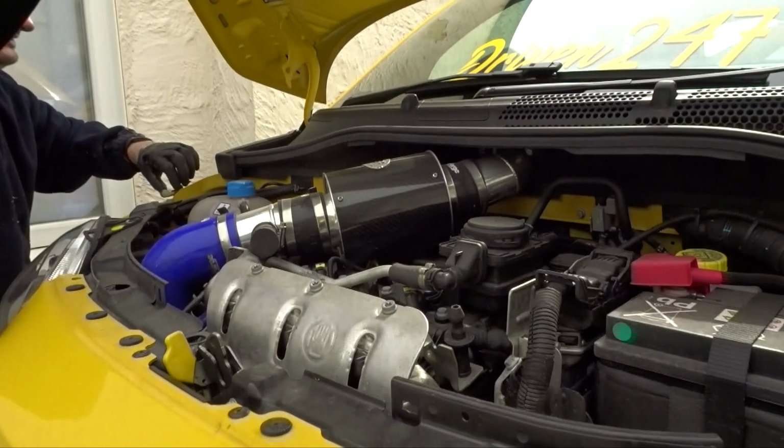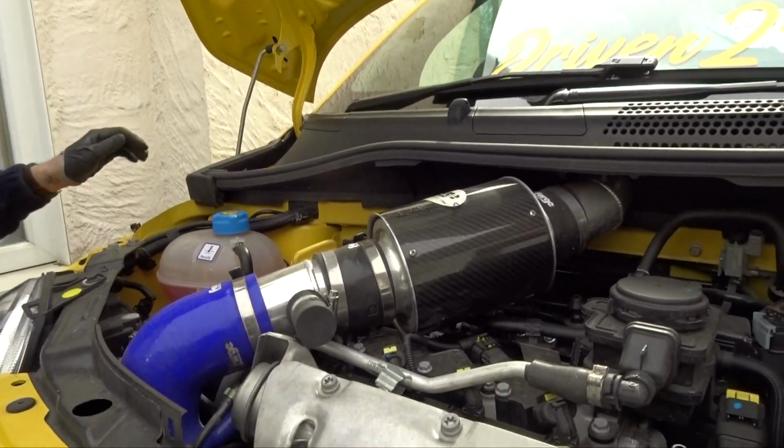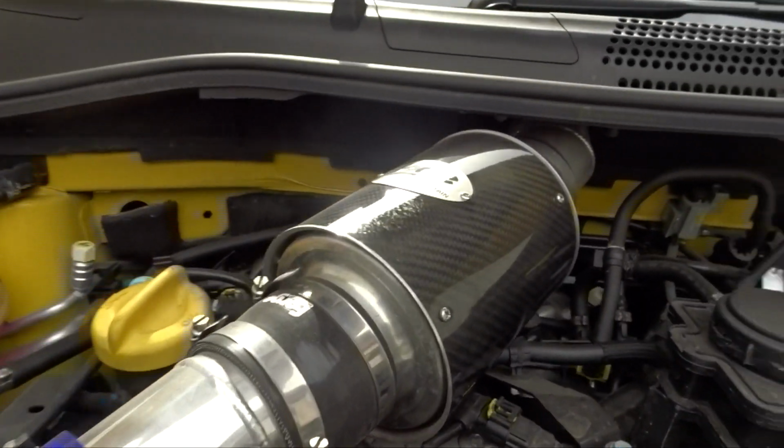Can you check my oil as well, even if we're not doing the service today? Because remember that time in the competition, I checked it and there was nothing in there. Do you remember that? Bit dodgy. See the Forge induction kit there.